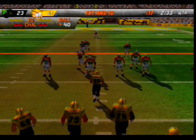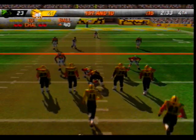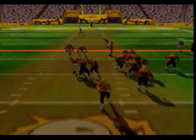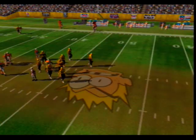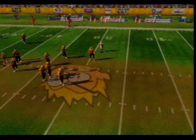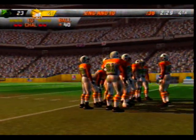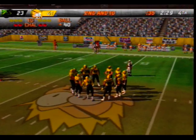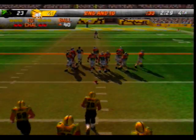First and 10. Ball on the 40-yard line. Nickelback in this time. Setting up play action with the pass. Incomplete. He had too much on that pass, John, as it sailed over everybody. It looks like he might be pressing a little bit out there. He needs to be a little more patient, find his receiver, and then deliver the ball on a spot that his receiver can go to.